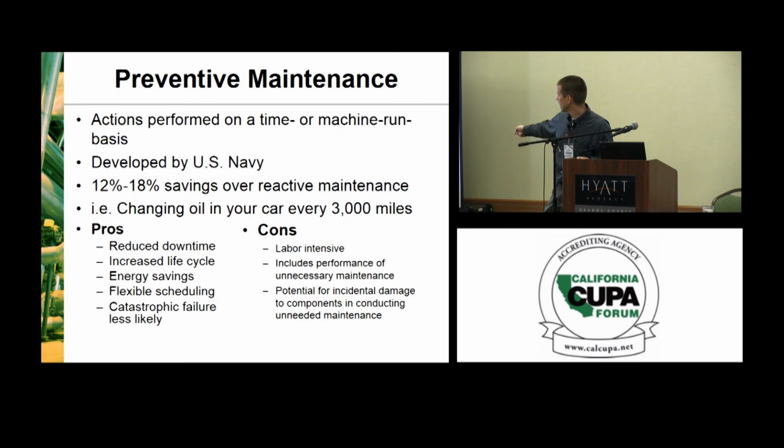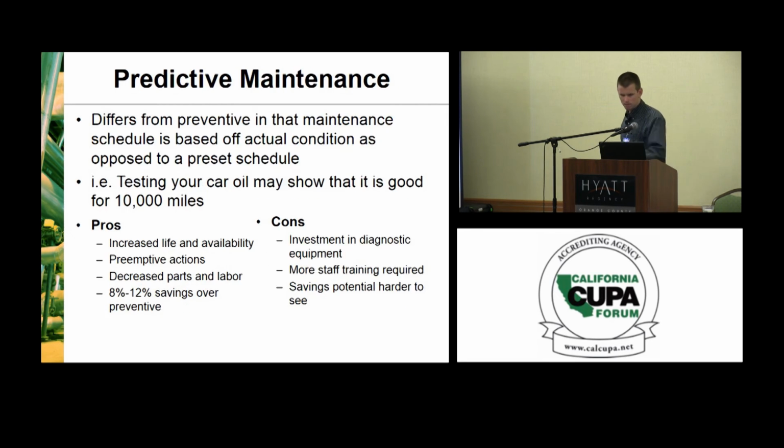However, when you look at some of the, and before I go to that, the study showed a 12 to 18% savings over reactive. So preventive is better than reactive. But some of the cons is that it's labor intensive and you may be doing things that you otherwise don't need to be doing, right? You may be doing it every year when it could be done every 2 years and you could be saving money, okay? So that's preventive maintenance. I know I'm going a little quickly just because time's running out.